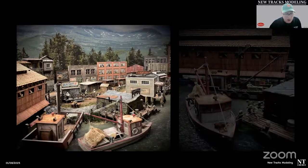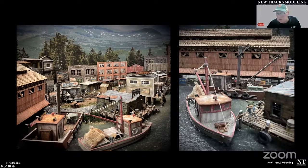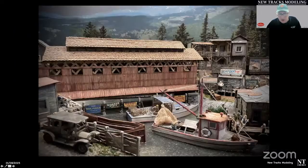Now a view of the harbor. This ship is removable. This is scratch built. This is a Frenchman River Model Works resin kit. There's another view of the harbor. There's the other Frenchman River Model Works fishing boat, so at any time I can swap one out for the other. This one's fixed in place.